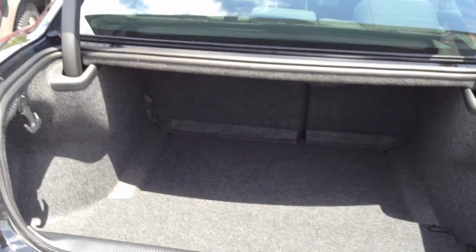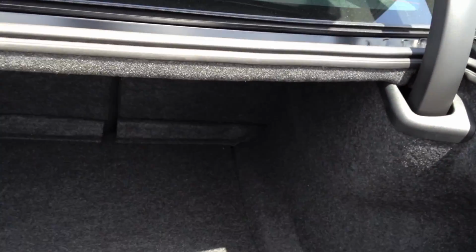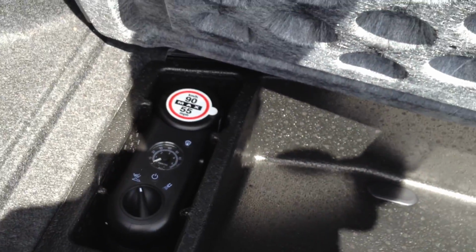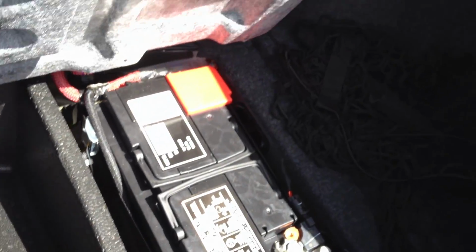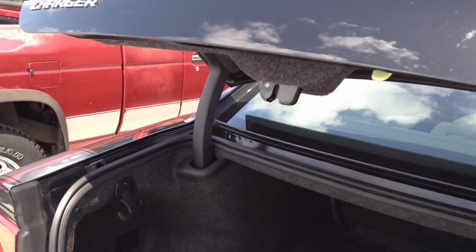Trunk, very large. Let me back out a little bit. Hinges are concealed. Even though it doesn't have struts, they are stashed to the side like a German car, and it won't intrude with any cargo if you have this trunk packed to the max. But again, capacity is very good. In here, you have a little cargo net, light to the side. This does not use a spare tire, by the way, it just has a compressor, so this car likely came stock with run flats. Battery right there. So that's the trunk. Let's close it.